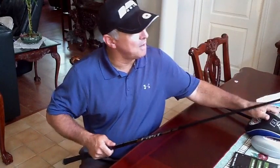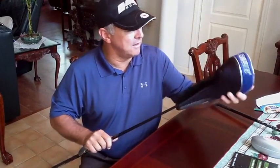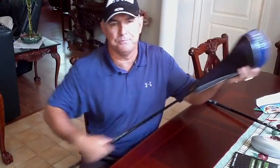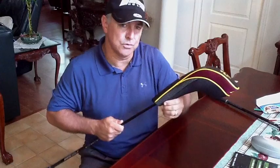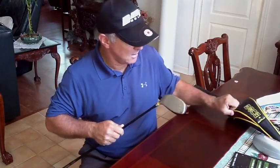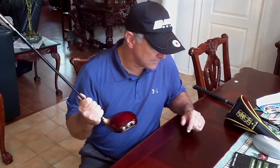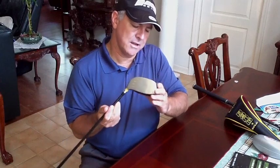Pretty amazing club. And they also have not only drivers, they have all the irons you could possibly want, every style of iron you possibly want. They have a blade, their Tour Tools blade, that is absolutely tremendous. It's a tremendous iron, easy to hit, easy to bend to your liking. This is the mellow yellow square.